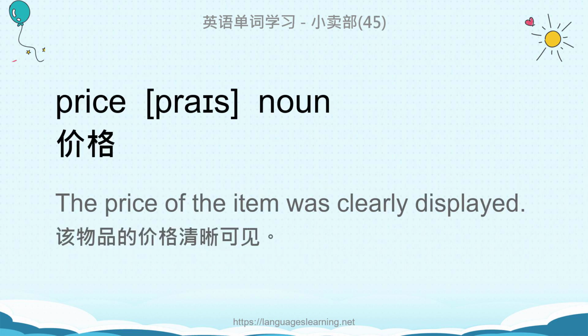Price. The price of the item was clearly displayed.